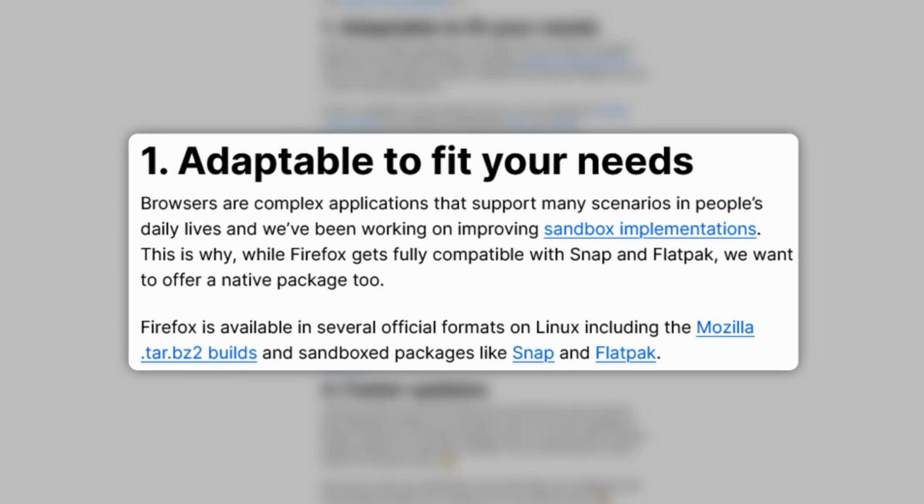Like, if you think about it, they have the adaptable to fit your needs reason, which is number 1, which doesn't make any sense at all because the deb packages are not the only thing they're talking about in this particular section. They're also talking about the tarball. They also talk about the snaps and the flatpaks. So it's adaptable because they make multiple packages, which isn't a reason to use the debs at all.